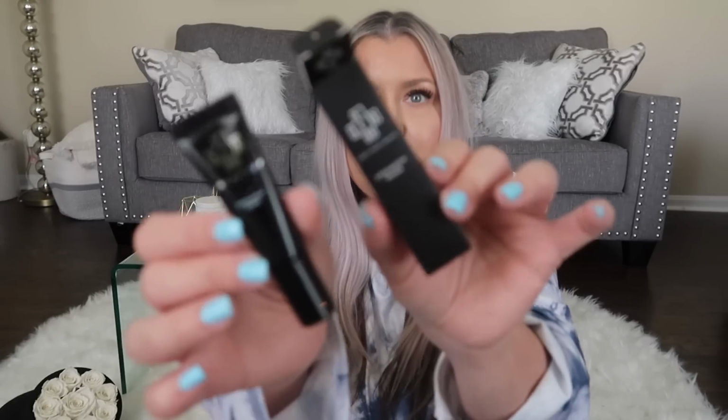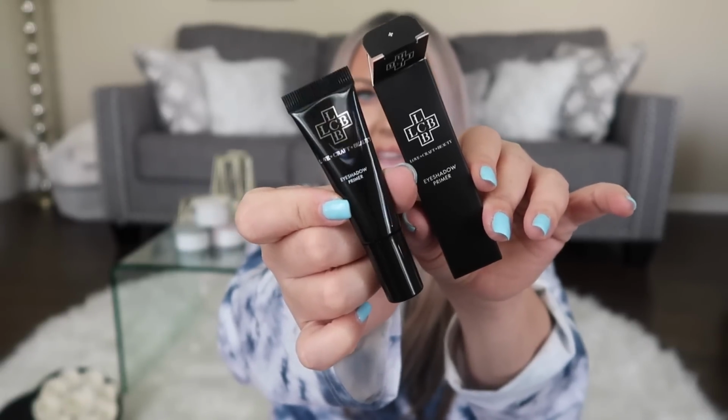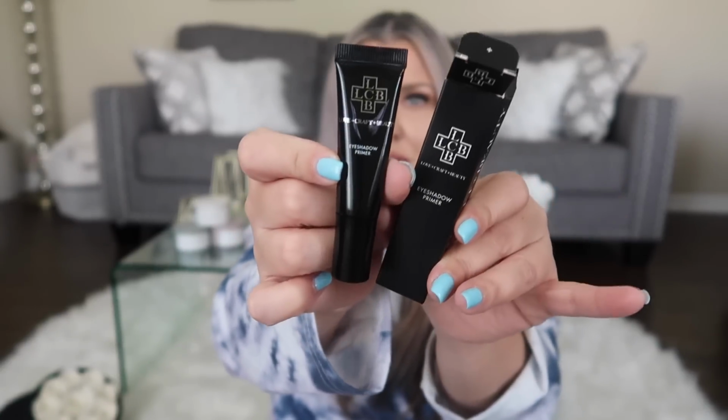Anyways, now again, these are some brands that you may see in your Ipsy Glambag for May. First, we have Lovecraft Beauty. This is an eyeshadow primer. Now, to me, this does look to be a full-size product, so this may be something, in all honesty, we may see in our Plus. So just keep that in mind.